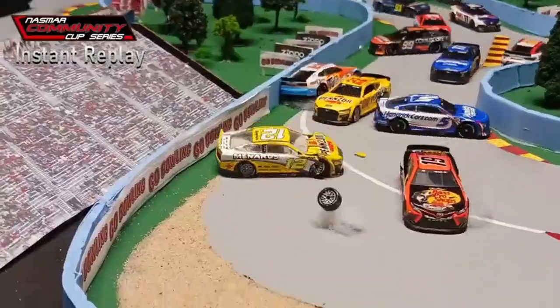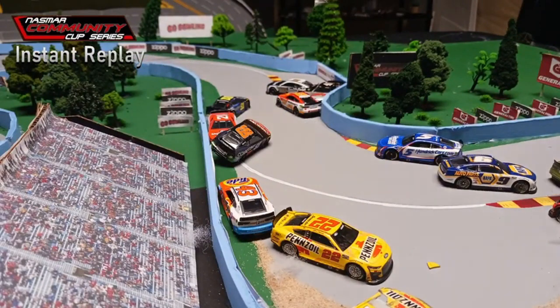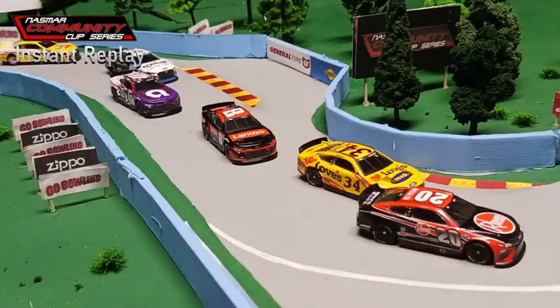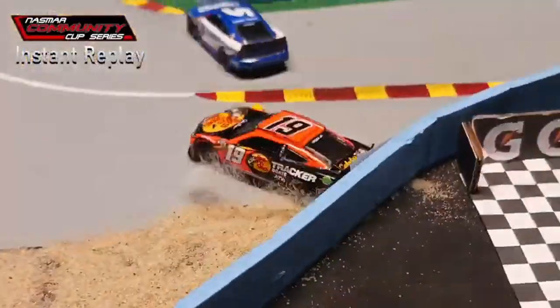Big hit into the sand trap. Everybody involved. Huge crash here at Watkins Glen again. The 12 of Ryan Blaney absolutely destroyed. Let's take a look at the replay here. Looks like coming off of the carousel, the 5 just loses it going in there. Huge hit for him. Destroys Blaney. Truex hits the 12 as well. And then there's just chaos after that.